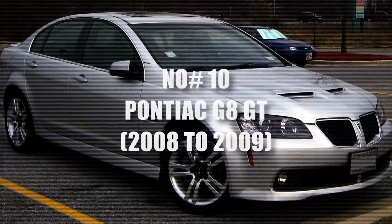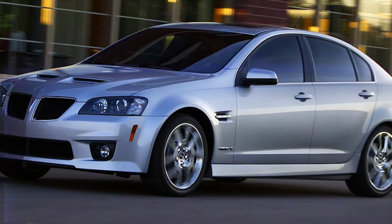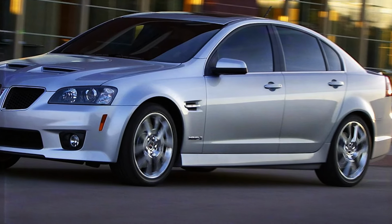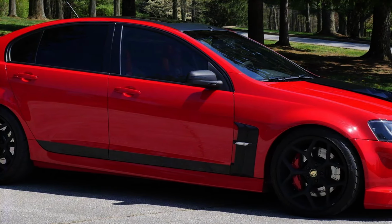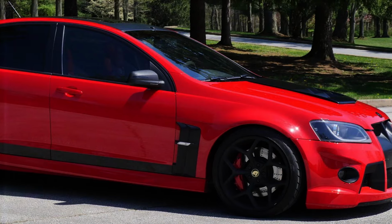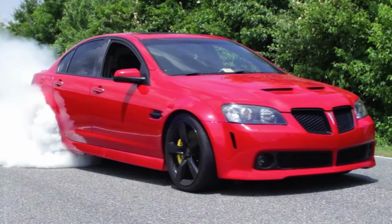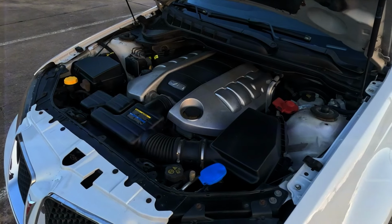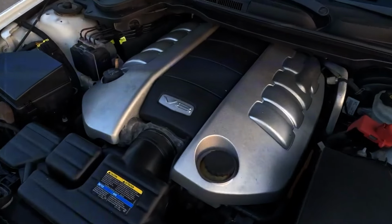Number 10. Pontiac G8 GT. This car has a sneaky appearance but packs some serious power under the hood, which is why it's often called a sleeper. From 2008 to 2009, this sedan was created with both speed and practicality in mind. The G8 GT's engine is top-notch. Its V8 can produce up to 361 horsepower and torque hitting as high as about 384 pounds per foot.